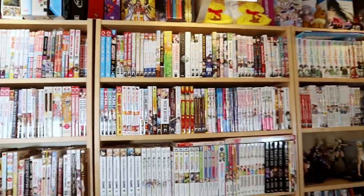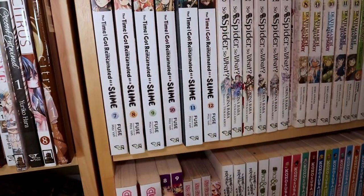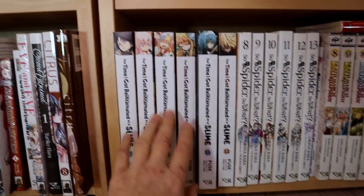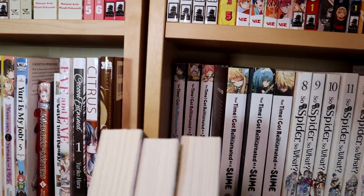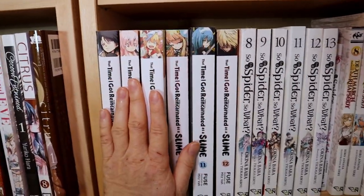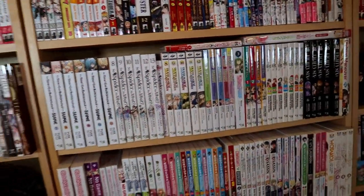And we have three bookshelves, and these are double stacked too. I double stack them so the later volumes are in front, so I can tell what's the latest one I have when I buy more, and the previous volumes are right behind at the same part. I arrange it this way so that I know what's in the second row behind it.